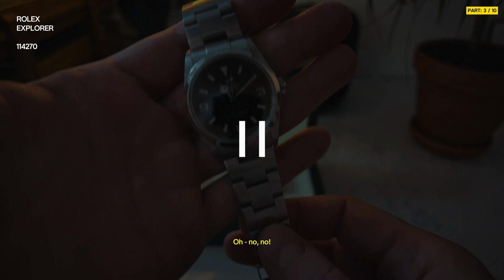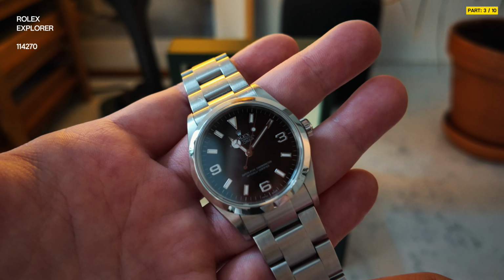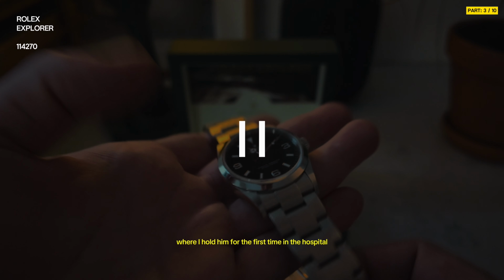Oh no, that was the trip to the hardware store. This chapter was called becoming a dad. Yes, I bought this watch when I had my first child. I got this moments before he was born. So when he looks at the photos where I hold him for the first time in the hospital, he'll see this watch. This watch will be his when he turns 30. If he wants it, of course. But not 18. 30. Anyways, that is the plan at least.